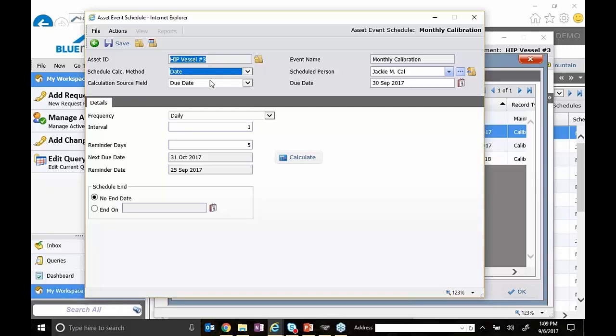This is a date-based. And then the calculation source field here, which has three options: due date, actual end date, or start date. The end date and the due date are the most commonly used. I think in our poll questions here, we had our distribution. 42% said they generally schedule or recalculate the next due date based on the due date, while roughly 58%, almost 60%, calculate based on the date it was done. So there's a variety out there. It's one of the reasons this is an option for how different organizations will schedule.